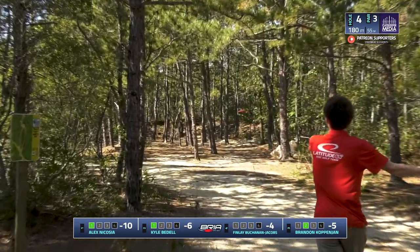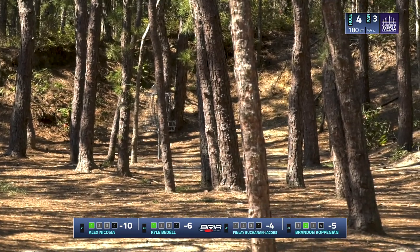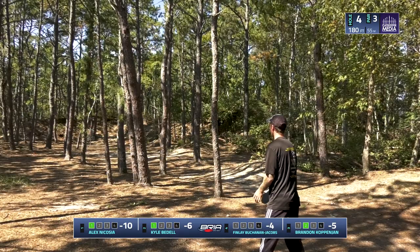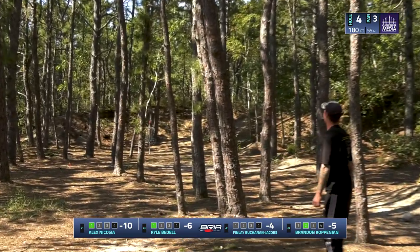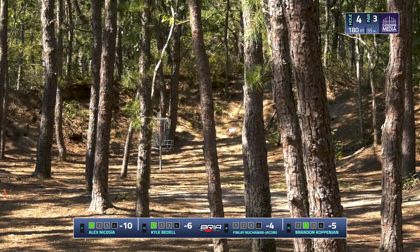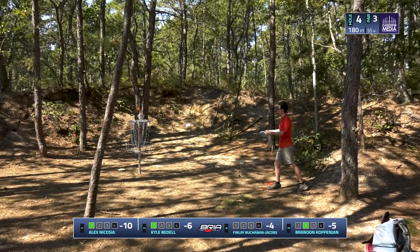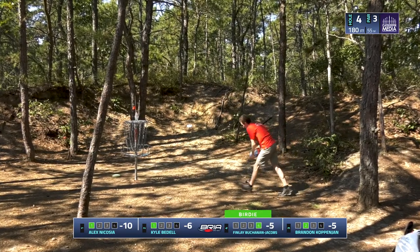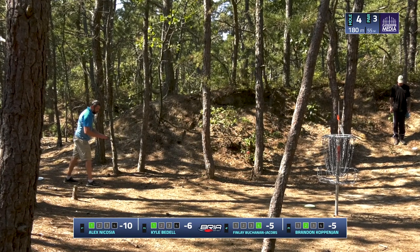Kyle goes to the forehand, but hits early. Here's Kyle's long look. Finlay, great looking shot. Catches a tree close to the basket, but he'll still have a putt. And that's Kyle's approach. First birdie of the final round for Finlay there. Well done. 5 under par.